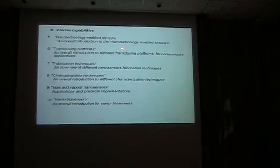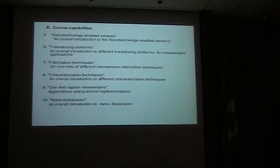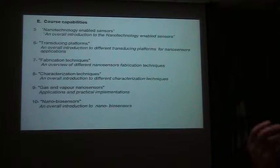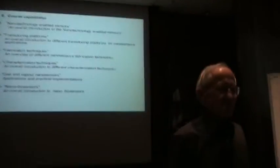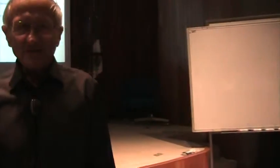We will then discuss an overall introduction to nanotechnology-based sensors, and we will discuss different transducing platforms. Three days ago, I was talking about optical-based gas and vapor nanosensors. But they are also conductometric, based on Schottky junction. They are also based on bulk waves, surface acoustic waves, and others. So we have to have a good understanding of these transducing platforms.